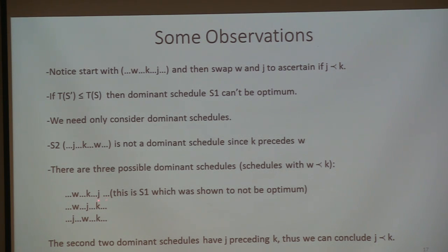Now, we just proved that this particular schedule can't be optimum, so the only ones that can be optimum are these two. You see them? Now, what's the commonality of those two? J precedes K, so it doesn't matter. So this might be the optimal solution, this might be, but I know in an optimal solution I can therefore conclude that J precedes K. This is the same kind of thing we do for seven of these theorems, okay?